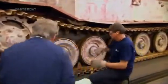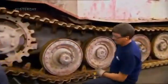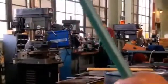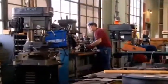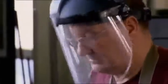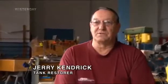After a lot of hammering and sweat, Joe and his team are still trying to knock out the first track pin. As sometimes happens, the guys don't have the tool they need, so they make one up. You take some of these vehicles, they're so old, you'll never find the parts for them. They're like the tools to take off the wheels. So you have to do a lot of measuring and make the tools. All the special tools that we have been made.